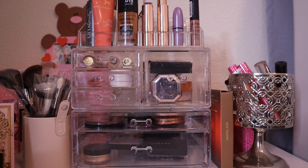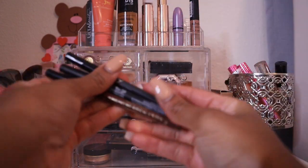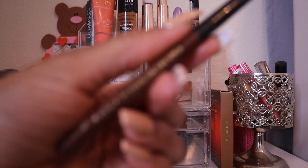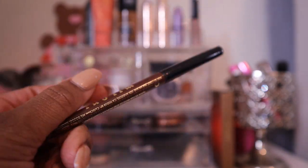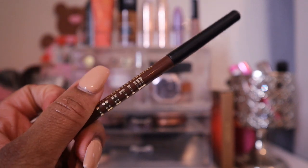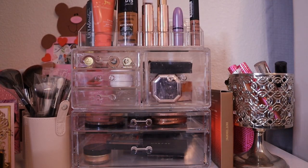I coordinated my lip liners to go with my lip products as well. So I did pick out, I believe, three lip liners. The first one I have here is my Milani Understatement lip liner in the shade Rich Cocoa. It's actually one of my favorite lip liners. I have two of these because the Milani lip liners are just really smooth and creamy. They go on really nice, and I love that color for my nude lipsticks.